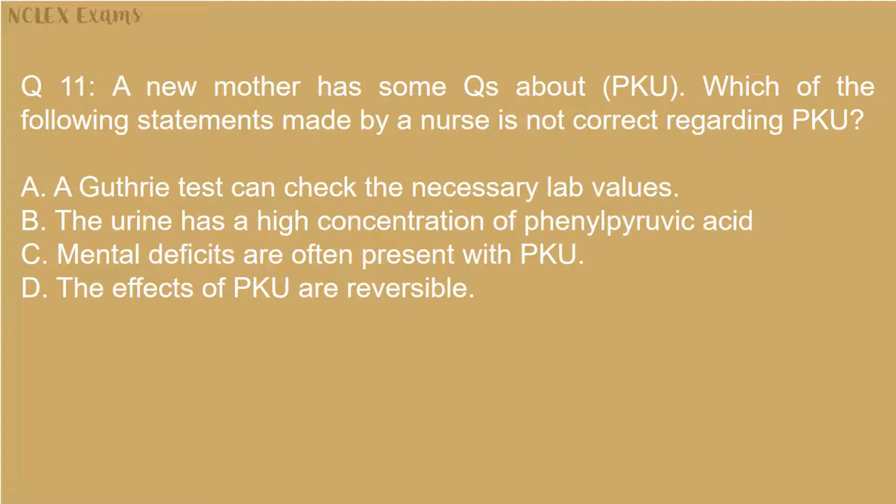Question 11. A new mother has some questions about PKU. Which of the following statements made by a nurse is not correct regarding PKU? A. A Guthrie test can check the necessary lab values. B. The urine has a high concentration of phenylpyruvic acid. C. Mental deficits are often present with PKU. D. The effects of PKU are reversible.